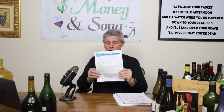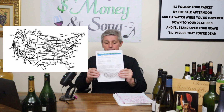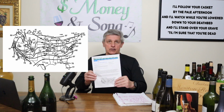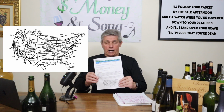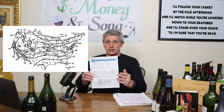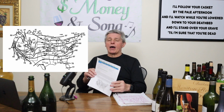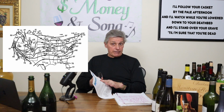Now, right in front of me, I have a map of soil temperatures in the United States. And they're very different. And the reason why they're very different, the soils are different. If you're in a sandy soil, it'll be warmer than having clay and rocky soil. But it's also the climate you're in. The further north you are, the cooler it is, obviously.